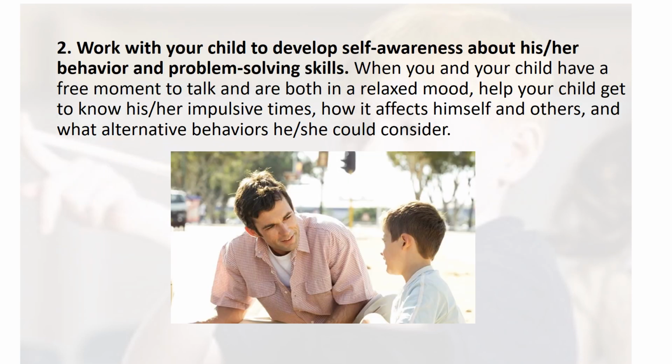Strategy number 2. Work with your child to develop self-awareness about his or her behavior and problem-solving skills. When you and your child have a free moment to talk and are both in a relaxed mood, help your child get to know his or her impulsive times, how it affects himself and others, and what alternative behaviors he or she could consider.